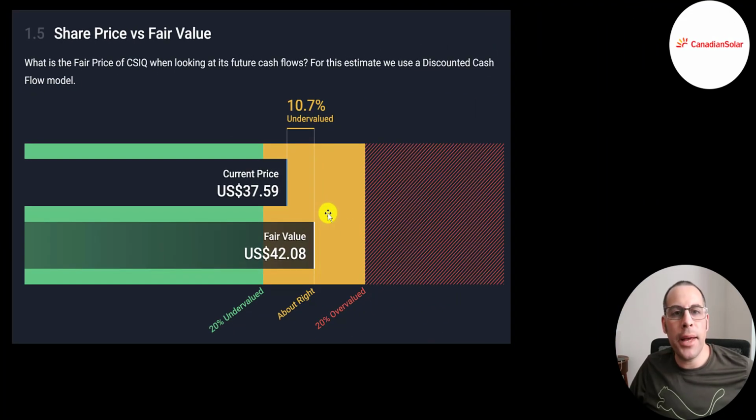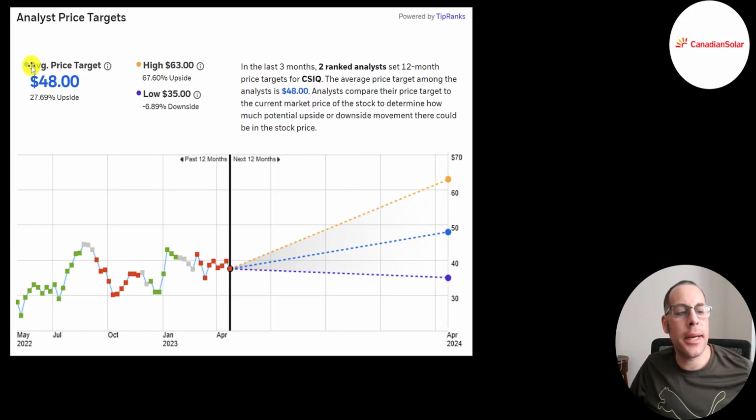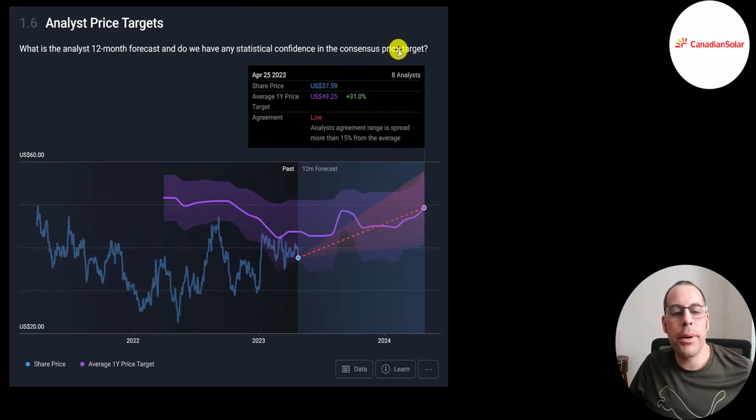Simply Wall Street values the company at $42. They're saying it's 11% undervalued. Two analysts priced this stock, and the average price target is 48. The lowest 35, the highest 63. Another 8 analysts priced this stock, and the average price target is 49. They're saying it's 31% undervalued.